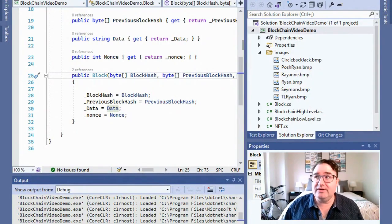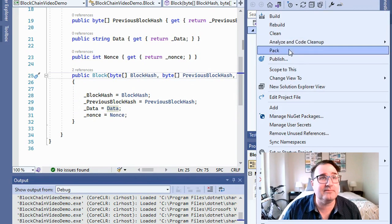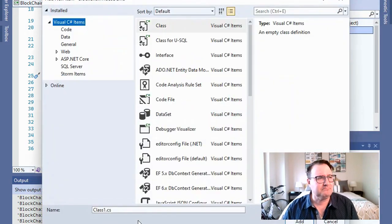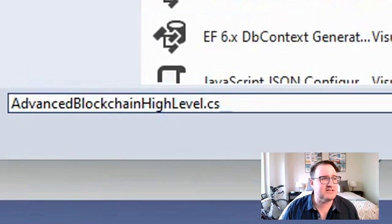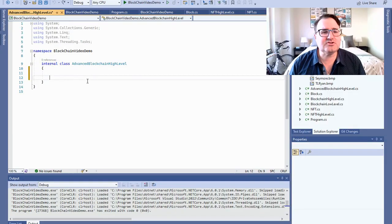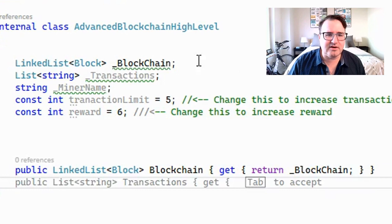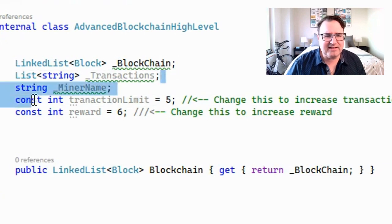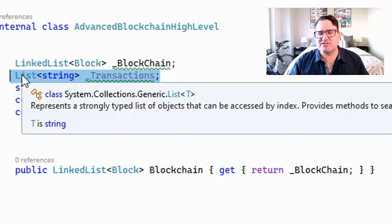Okay, let's start by creating a new advanced blockchain class. So we'll go to blockchain video demo and we'll do add new item. And I'm just gonna call it advanced blockchain high level. Okay, let's drop in our fields and our properties here. I'm gonna create a new linked list of blocks as my blockchain. I'm gonna create a list of string transactions. This is where we're gonna hold all of our transactions. This is the transaction pool.